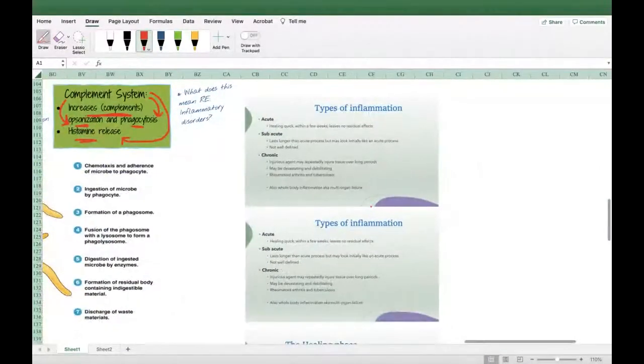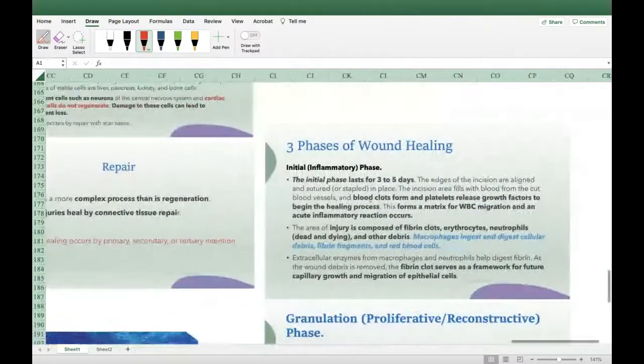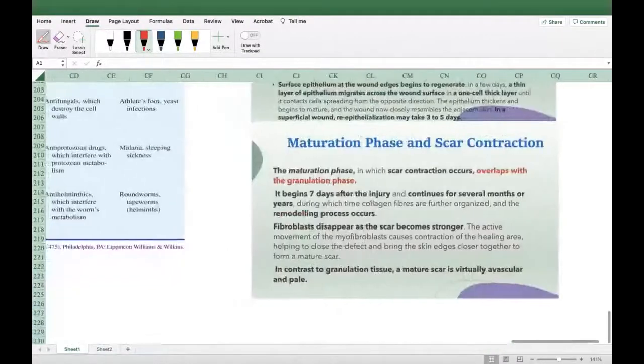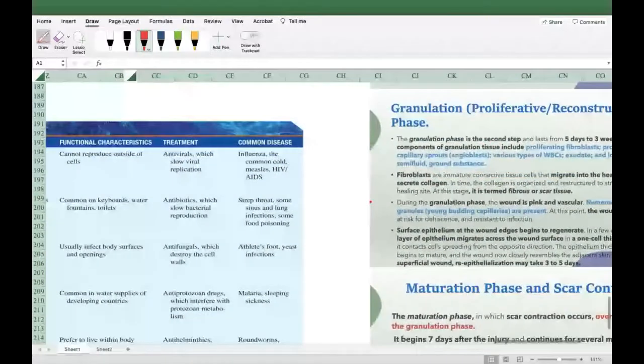There were a few more slides here that there was just no way for me to get through. I know I'm already over time, I'm sorry. You'll just have to go through the slides, but this stuff is not patho, it's just knowing, okay, this is the process of healing or the process of inflammation, the phases of healing, phases of regeneration and repair. You can look through this and make sure you break it down and have an idea of how to answer those questions. There definitely will be a couple of questions, or at least one question I would think, on these phases of healing, so just make sure you know them.